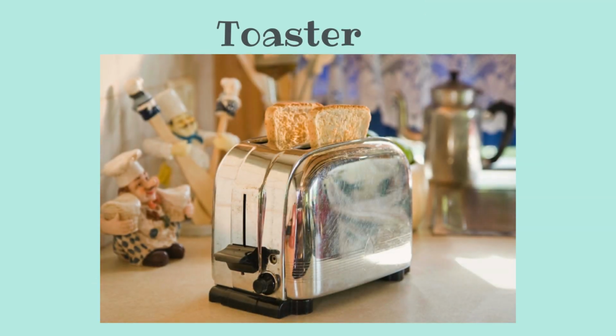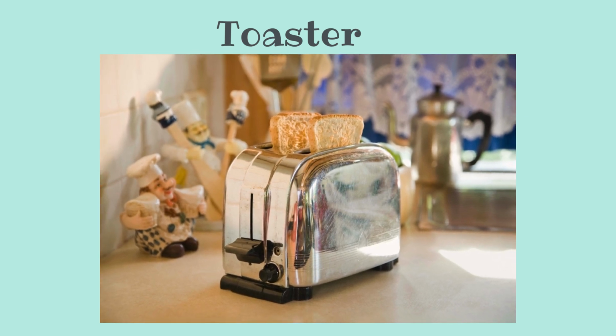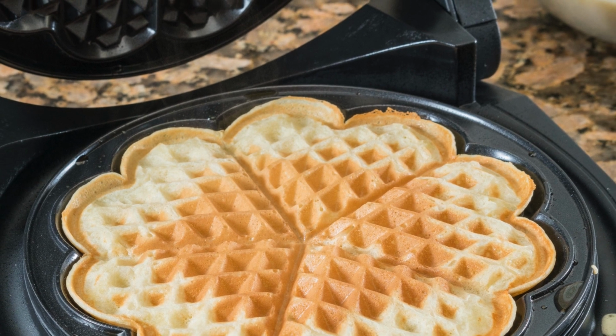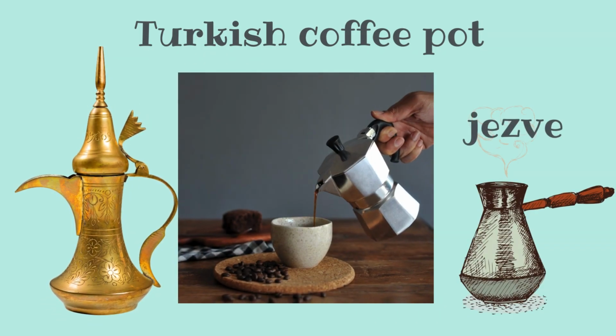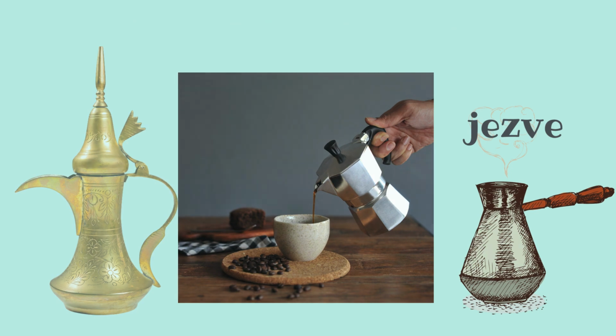So for breakfast, I'm sure everyone knows what a toaster is. Maybe you have this vintage one, or maybe you have a sweet tooth and you like a waffle maker. What about the drinks? What about this awesome and stylish Turkish coffee pot? So you can have the one with the lid, or you can have the one without the lid, and that's called jezvi. And the pronunciation and also the spelling of this Turkish word differs a lot.